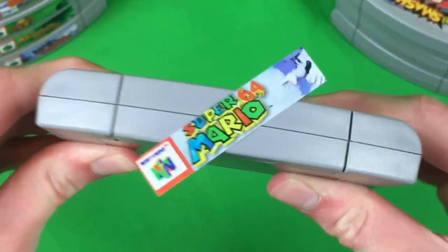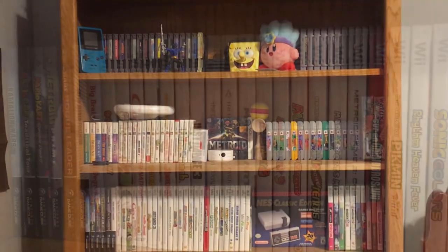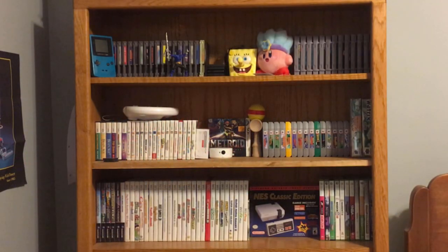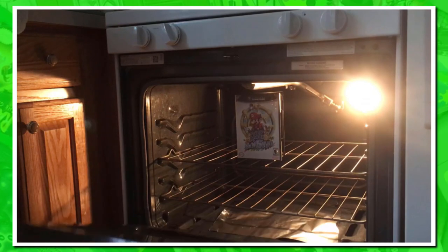I swear to God! Now this collection is looking good. Everything's organized, everything's visible, it's perfect. But what if I didn't have a shelf? Well, there are other places you could put your games.